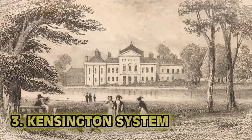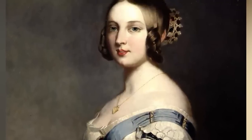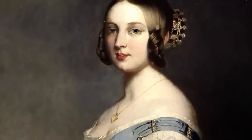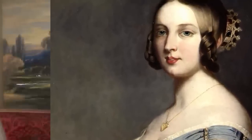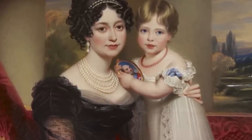Number 3, the Kensington system. Poor Queen Victoria. I know this is kind of a stretch, but it relates back to the whole mistreating women thing. But basically, it was something implemented in order to control the young royal, make her dependent on her mother, whom she was not allowed to be without. Basically, modern day strict parents.